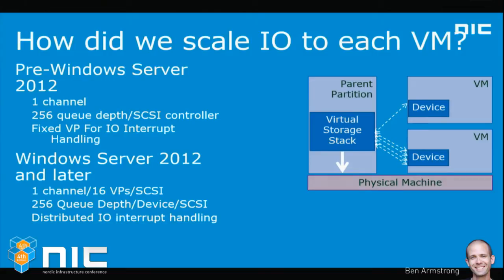So the key points here are we have changed it so that we add extra storage channels for separate SCSI controllers, and we have extra channels for number of VPs. So what does this mean to you? Well, if you have a virtualized workload that you're not getting enough storage throughput on, and this wasn't true prior to 2012, but with 2012 R2, you can absolutely get Hyper-V to dedicate more resource to that storage throughput by putting multiple SCSI controllers and multiple VHDs and getting Hyper-V to split up the resource on that. Each of those SCSI controllers gets their own dedicated channel and gets their own resource and bandwidth.